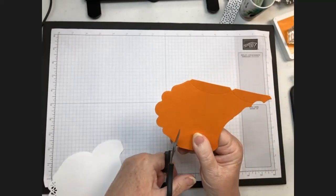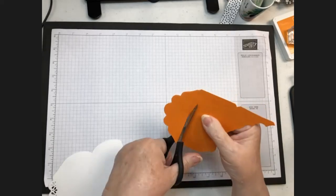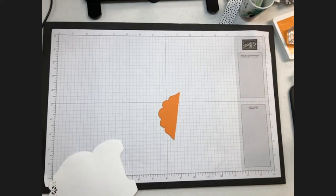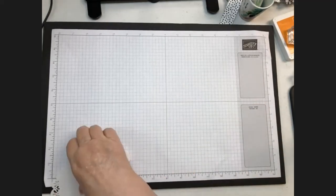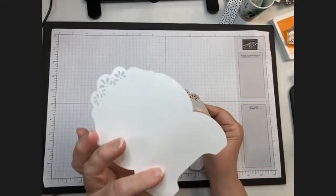While I decide what else I'm doing here. You're pulling a Julie. This is sort of my MO. I figure it out at the last second. Oh, that's okay. All right. And I did cut an extra one just in case I screw up something.